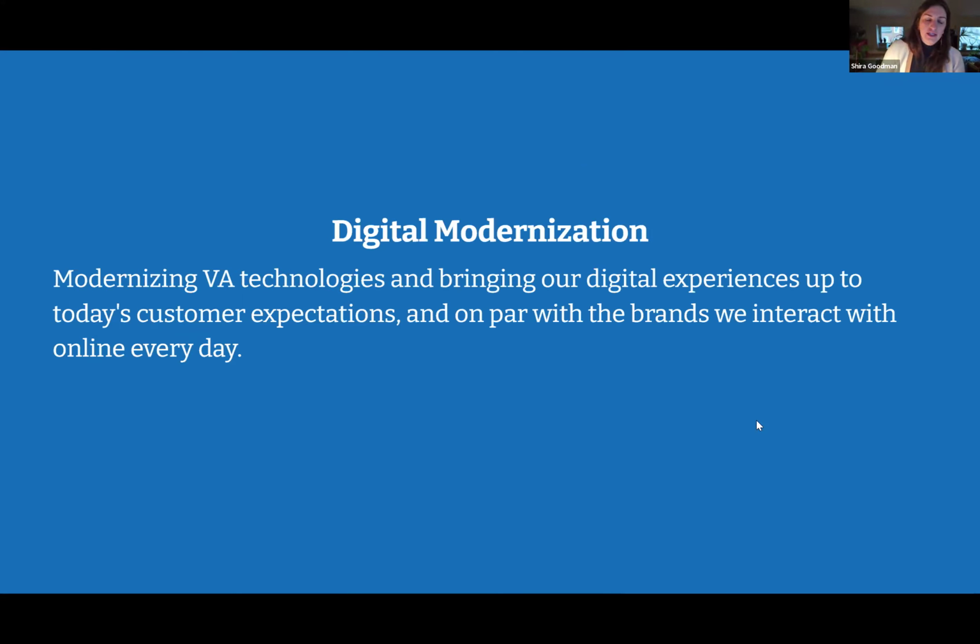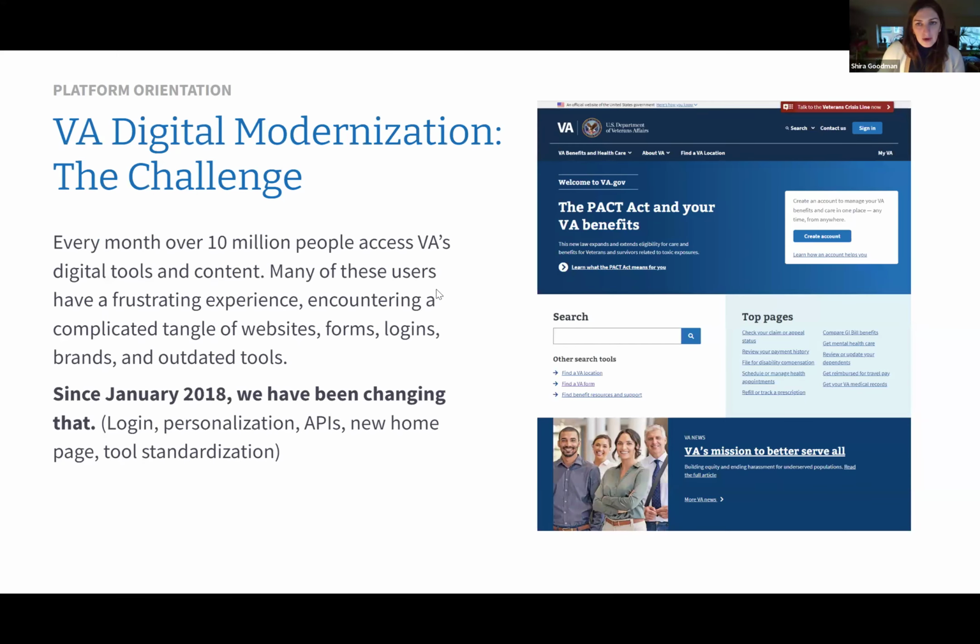So, digital modernization. We are modernizing VA's technologies and bringing our digital experiences up to today's customer expectations and on par with the brands we interact with online every day. That is why we are all here. We want to make sure that veterans have a great experience on VA.gov. So how this all began is there was some research done, and essentially VA recognized that veterans weren't having a great experience with their online digital products.